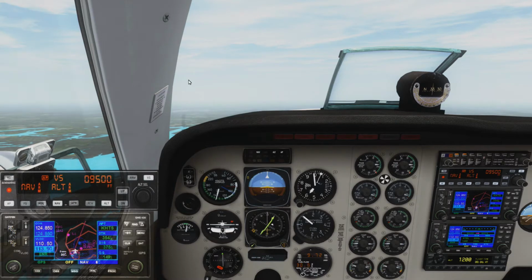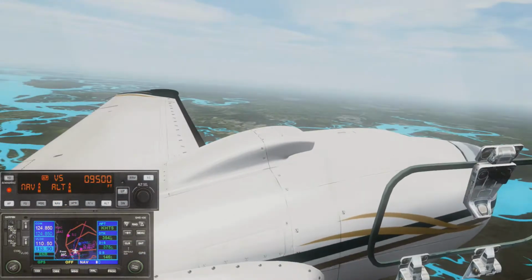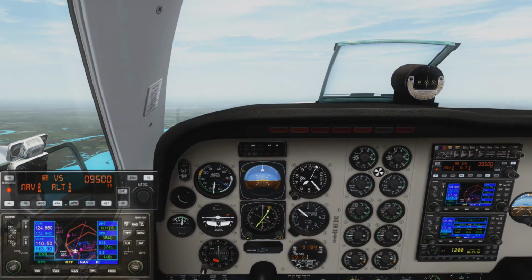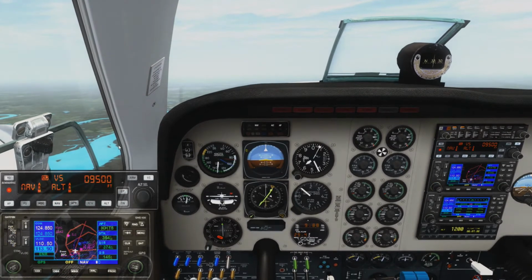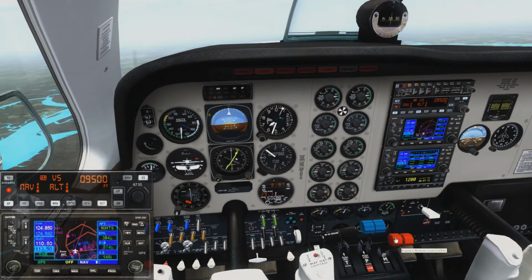Alright, let's look at this. Desired track 354. Turn that over here. And we've got about 375 miles to go. Maybe it said 380. Yeah, 380. So I guess that would be correct. I noticed the other day FS Economy and FS Commander agreed on a distance, and I got into FSX and it said something completely different. I was like, what in the world?